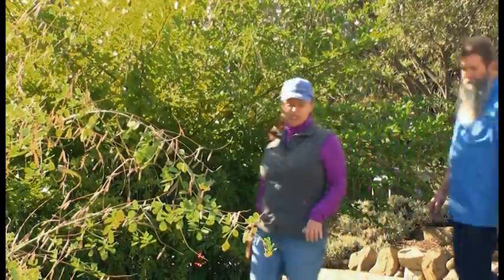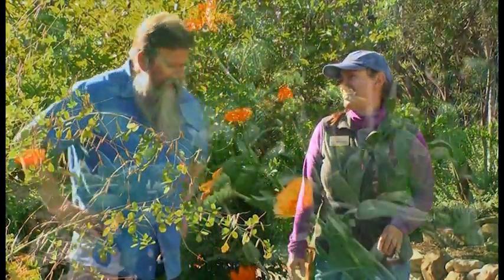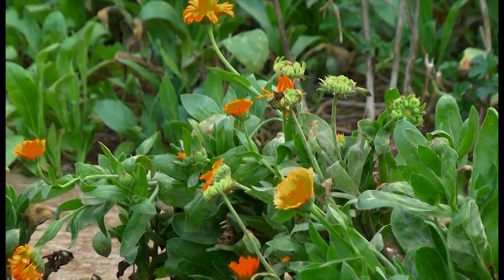Nick, this is going to look familiar to you, but I think you're going to learn a couple of new things. Hey, look at that. You got a patch of calendulas here. Calendula, absolutely. Okay. All right, so these have medicinal value. They do have medicinal value, and it's the petals that are used, but this is more of a topical.